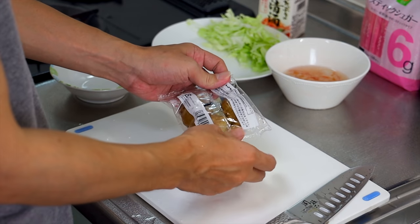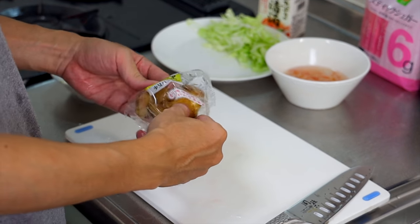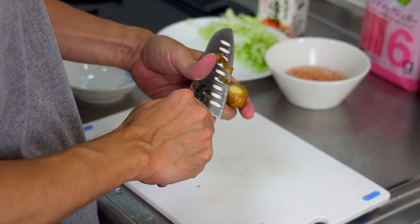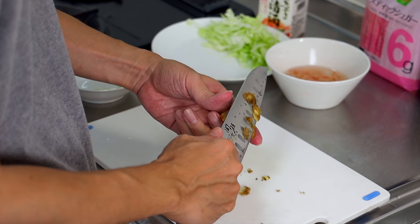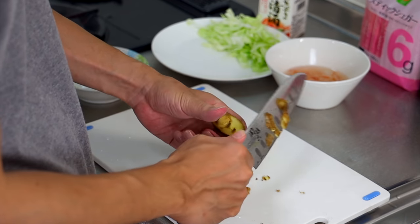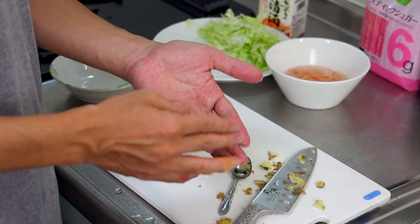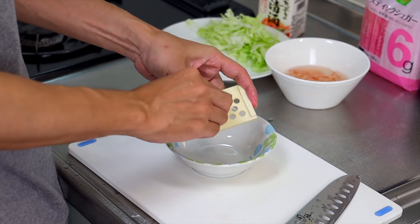From here, I will cook shogayaki. For today, this small piece is enough. Well, I usually use the peeler, but today I couldn't find it, so let me use the knife. Don't worry, I'm not gonna cut my finger. Good job, Ryan. Now it's time to grind the ginger.